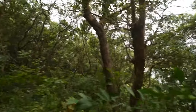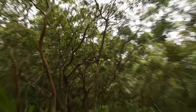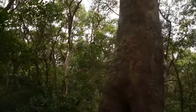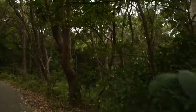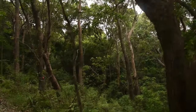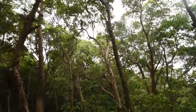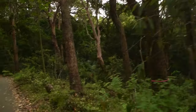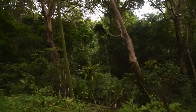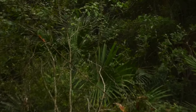Heading uphill, it's certainly clear the forest has taken a bit of a turn. I'm still not quite sure what these tree species are, but they're obviously very different. They look like they could be members of the family Myrtaceae, one of the most important families for the Australian flora, because it includes the eucalyptus group and the melaleucas and quite a lot of other more tropical, less drought-hardy species.